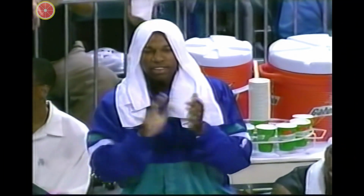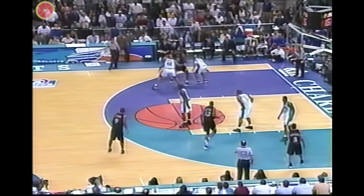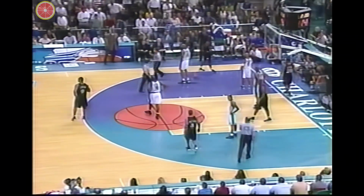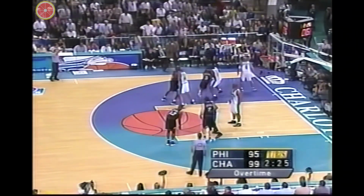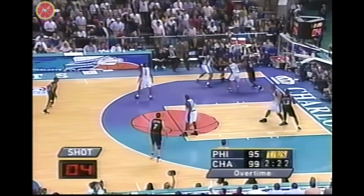And again, the Hornets by 4. And he looks like a determined player. Remember, he has never won a playoff series in his NBA career. Nearly 2.5 to go in overtime as Snow drives. Here, he did not have full control of the catch. 6 on the shot clock for the Sixers. Snow will inbound. Crowd on its feet, and they can be heard.